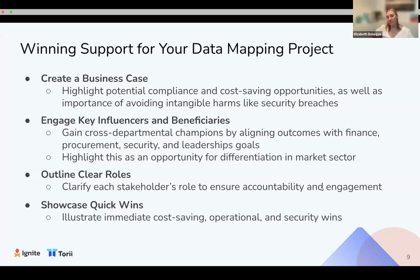As well as the importance of avoiding intangible harms like security breaches. As IT pros, you know the saying that nothing funds information security like a breach. But if we don't have to go there, we don't want to go there. And so this data map, this exercise, can help us avoid some of those potential harms.